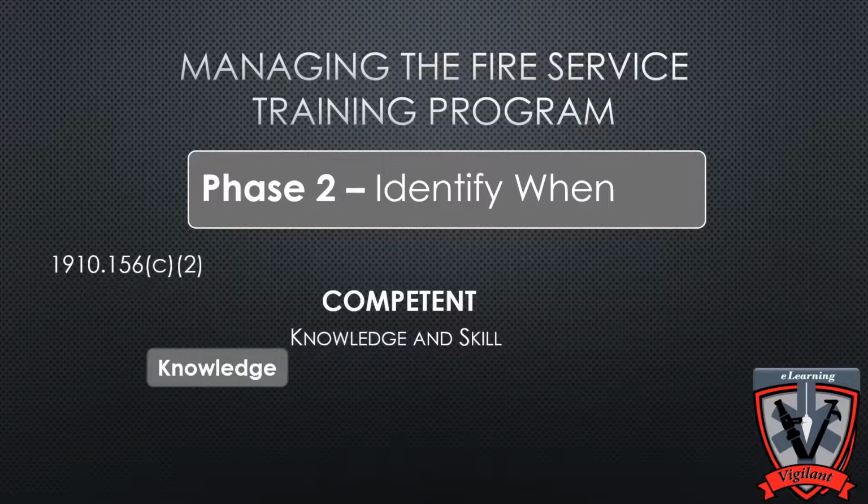The firefighter needs to understand, if they're going to throw a ladder and climb a ladder, then their knowledge needs to be: what parts of the ladder are there? How is the ladder constructed? What is the ladder made of? What do you call the parts of the ladder so they can reference them? What are the safety concerns? What are the hazards when operating with the ladder? And how do they overcome or mitigate those hazards so they can reduce their risk while operating it? That's the knowledge part of it.